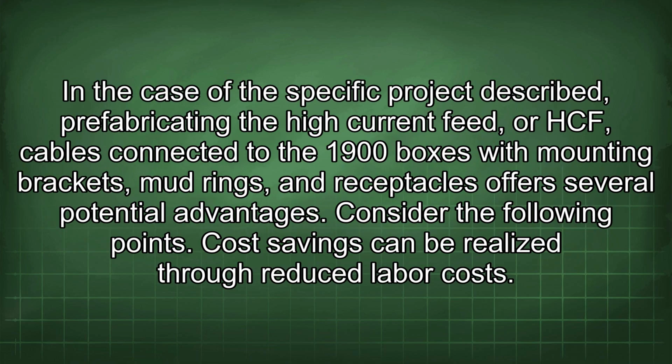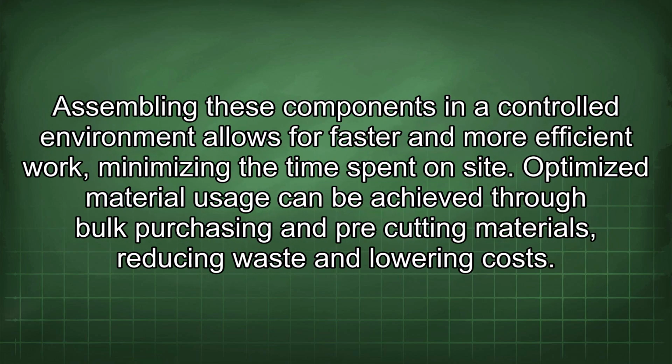In the case of the specific project described, prefabricating the high current feed, or HCF, cables connected to the 1900 boxes with mounting brackets, mud rings, and receptacles offers several potential advantages. Consider the following points. Cost savings can be realized through reduced labor costs. Assembling these components in a controlled environment allows for faster and more efficient work, minimizing the time spent on site.